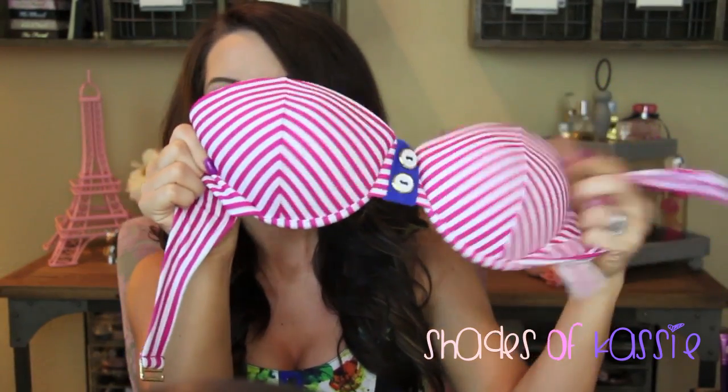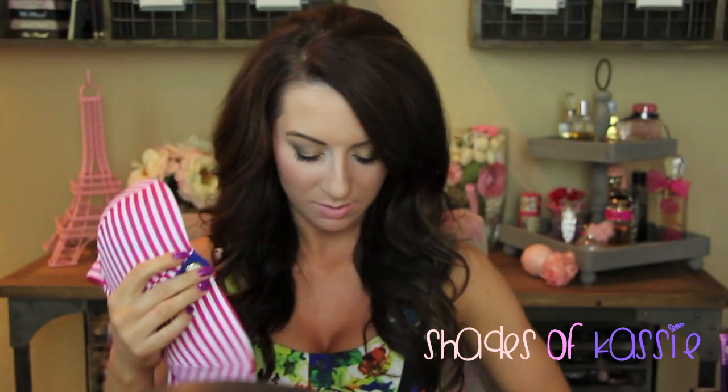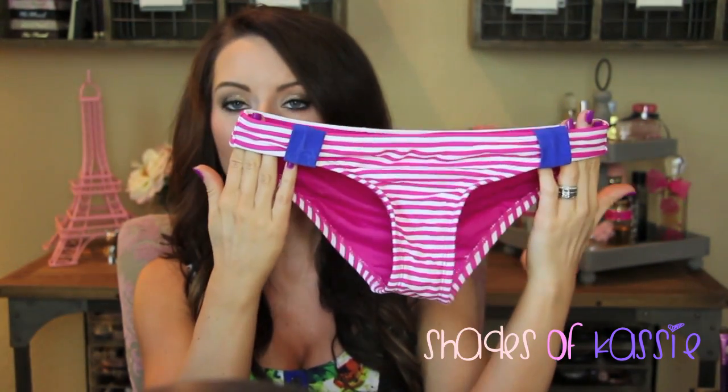I get all of my bikinis at Target. This is from Exhilaration, and it is a fun little pink striped or chevron bikini with navy blue, with the matching bottoms. I have this same swimsuit in a few different patterns, but you could do solid bottoms, you could do fun colored bottoms, but I really love these. They're inexpensive. They're like $14 for the top and $14 for the bottom. So really inexpensive and super cute.